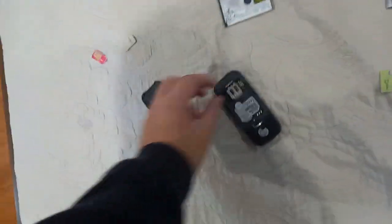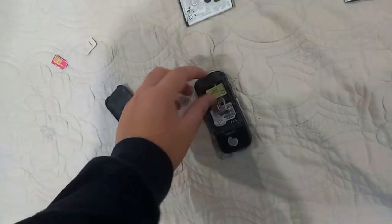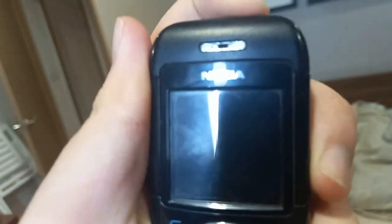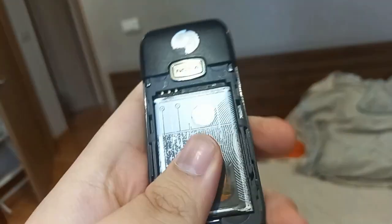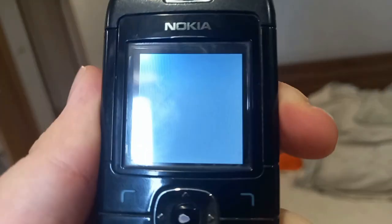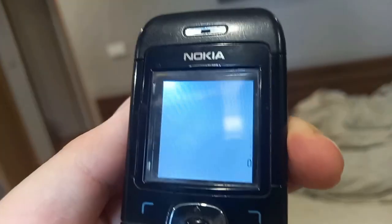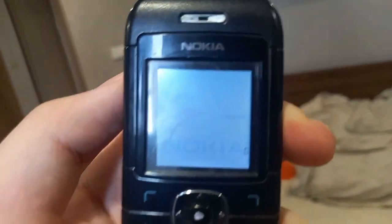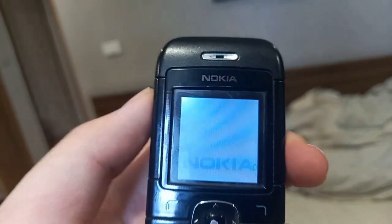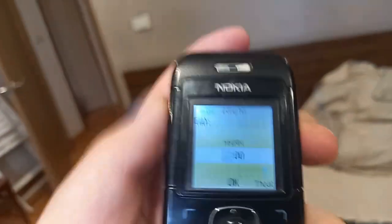I got this one for $2 at a flea market, and it was a very good choice because apparently this one was in pristine condition for the most part. The LCD wasn't technically great for the age. Huh? Or not. There we go. It's kind of sad. I believe the backlight on this one is going to fail any time soon, so yeah.